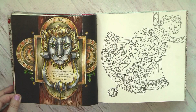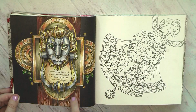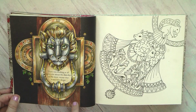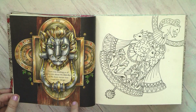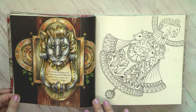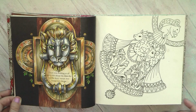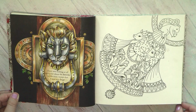Here I decided to practice more on various textures, so with watercolors I did this first layer of wood, and then I decided that I wanted to do both steel and golden metals. Maybe it's a little bit weird to use them together, but I wanted to practice and I did it. So, another quick, simple, but I do love it.